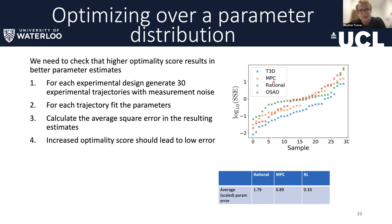However, what I didn't tell you is this is actually kind of unfair to the MPC. And the reason for that is the MPC doesn't know anything about the parameter distribution, so it just takes a point estimate. And this point estimate is just the center of the distribution, right? So this is quite unfair. So, we can't just rely on this.